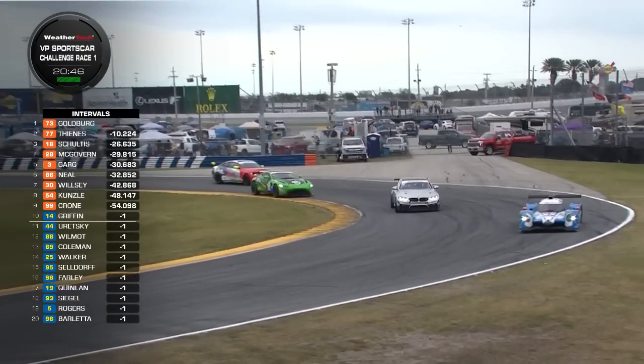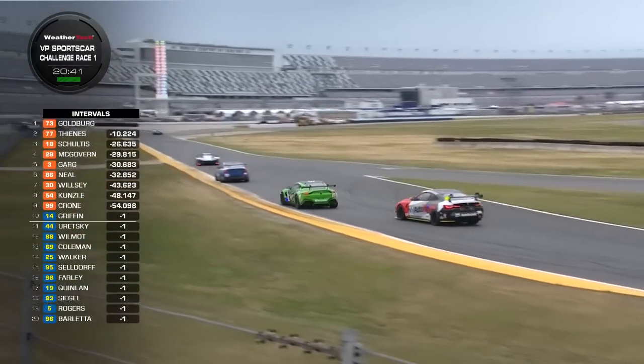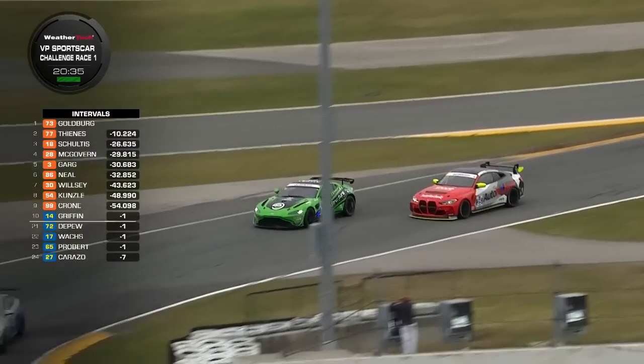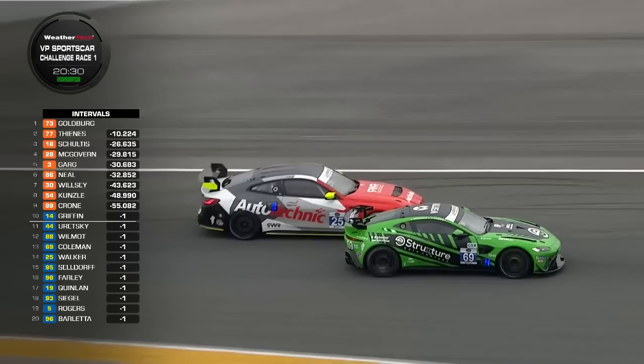Well, yeah, but you've never sat in a prototype 3 car before. You wouldn't know how difficult it is to see. I know the crew was probably on the radio with him as well, but very, very good senses for McGovern to notice that car that was there and leave him room to get through.